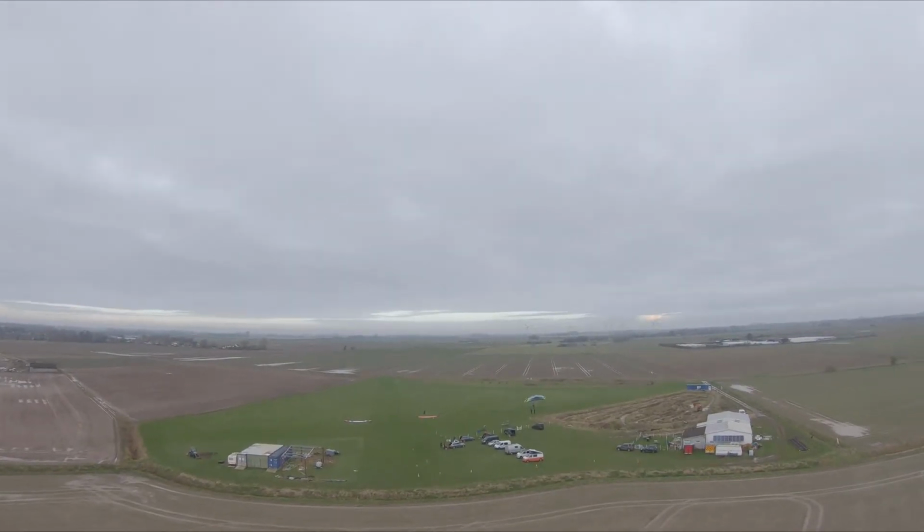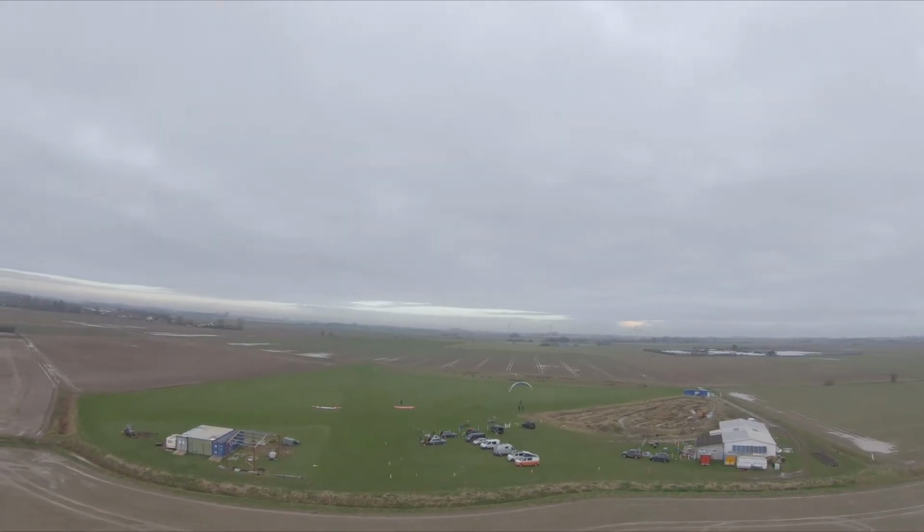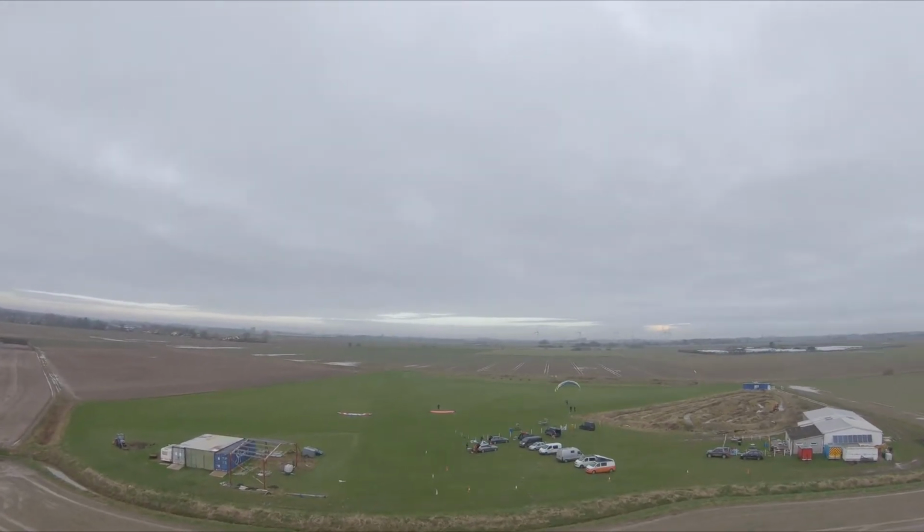So just as I'm coming into land, a guy on the right has a bit of an accident on launch. I think his wing stalled behind him for some reason.